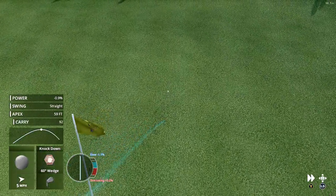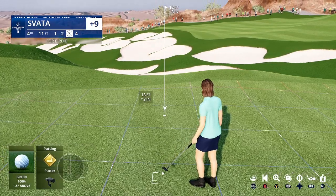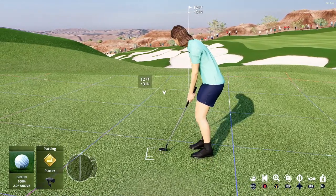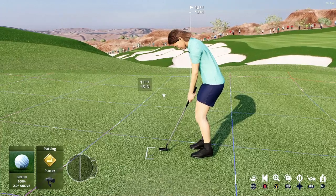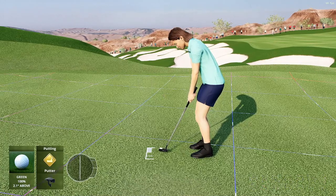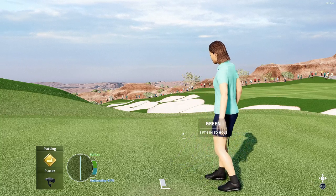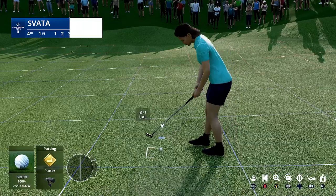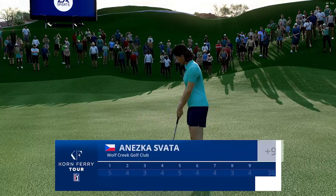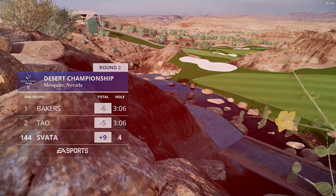This could be a good one. Maybe a little too pumped up there. That just flew past the flag, but still an outside chance for a birdie. Not that time. Pretty good effort, but it'll wander a couple of feet by. Okay, that one finished off. It's a par here at 4. And her score's going to stay right where it is.